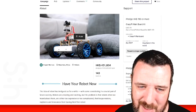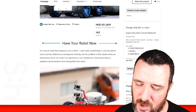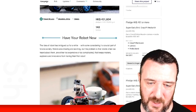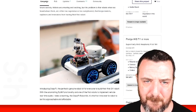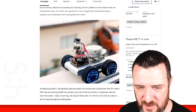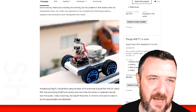HK$193 for the main board kit, or you can get the whole media kit for HK$461, which I'm sorry, I don't know what the translation is between US and UK, but look at this thing. It's cute. It's tiny too, really, surprisingly. I wonder what the range is on the camera, but it's cool. It's got SLAM functionality on there, so it's got environmental tracking of around it. And then obviously you've got the Raspberry Pi 3B mounted on there.